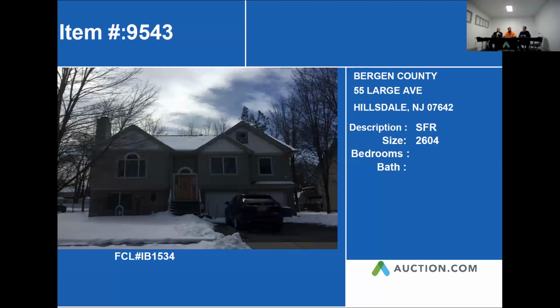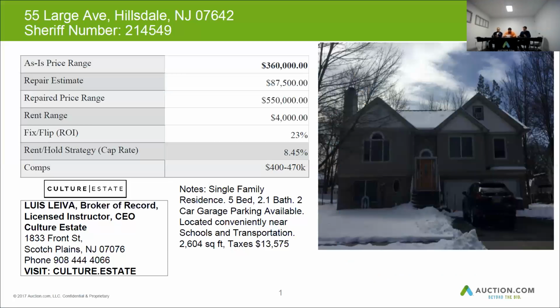Our next property is 55 Large Avenue in Hillsdale. This is a nice colonial home with 2,604 square feet. On our next slide, we can see this home is confirmed to be a single family home with 5 beds, 2.5 baths, and a 2-car garage. It's located near the schools and the transportation to New York.